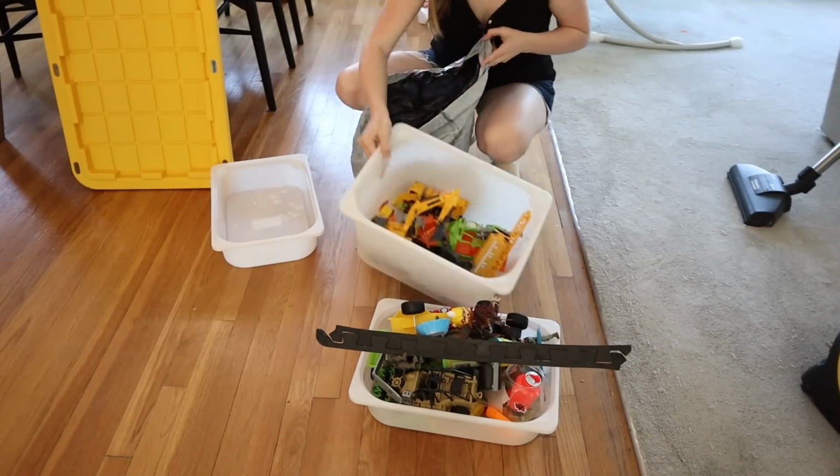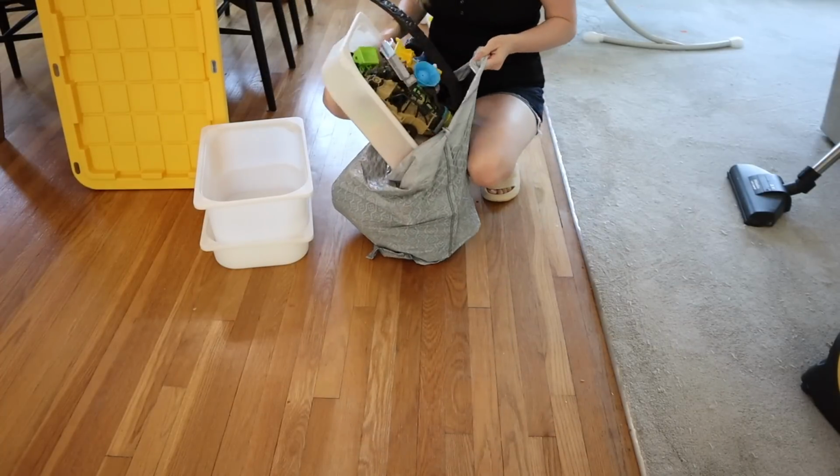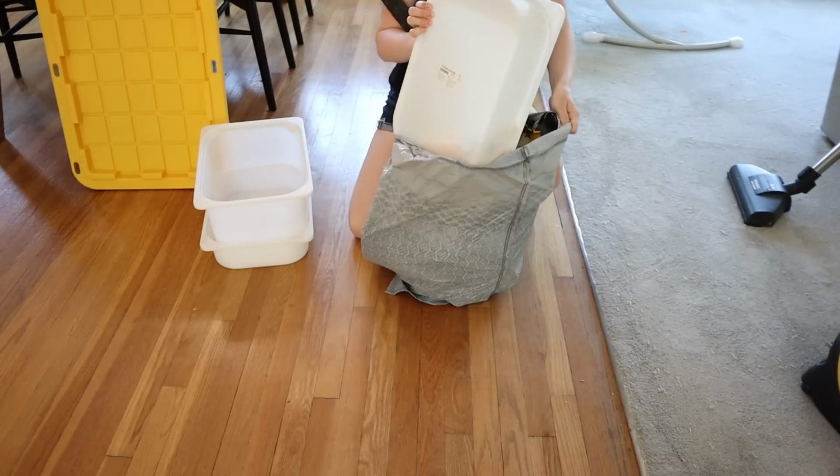Now we're just dumping all of the things that I've decluttered into a trash bag, and then I'm going to wash these bins out since I'm planning to bring them downstairs and put them in the new room.